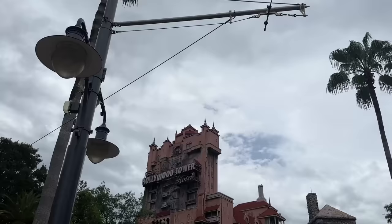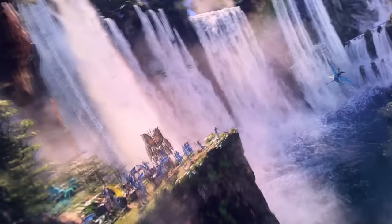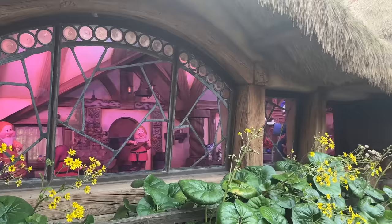The fancy rides across the four parks are here at Hollywood Studios, it's Star Wars Rise of the Resistance. At Epcot, it's Guardians of the Galaxy Cosmic Rewind. At Animal Kingdom, it's Avatar Flight of Passage. And at Magic Kingdom, they've got two. They've got Tron Light Cycle Run and Seven Dwarfs Mine Train.